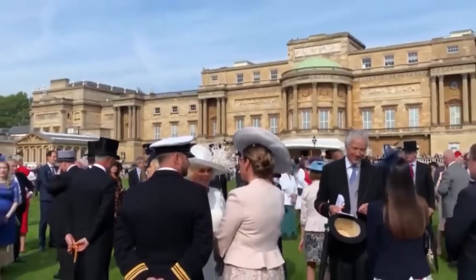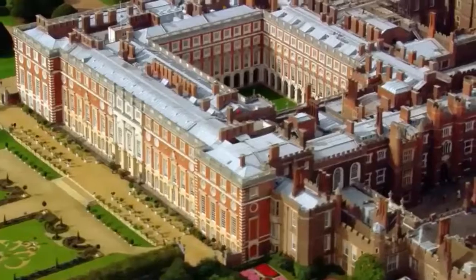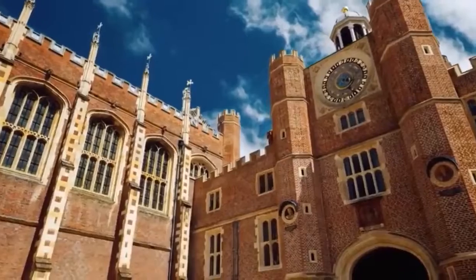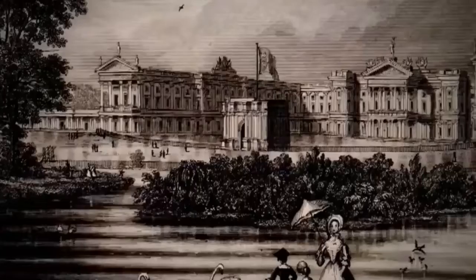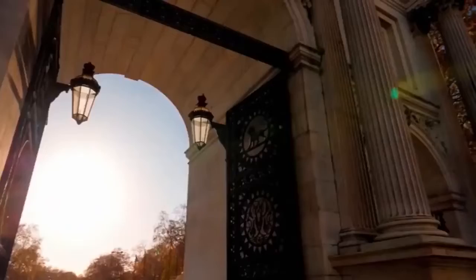This series goes behind palace walls. The royal palaces represent the monarchy and have incredible history. We'll learn how these iconic creations were built. 16th century kings built with brick in a way that we wouldn't recognise today. This is George IV leaving his mark on the centre of London.